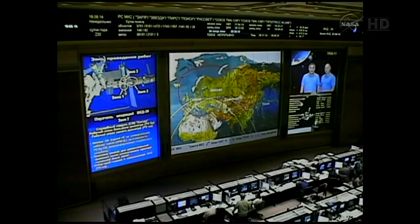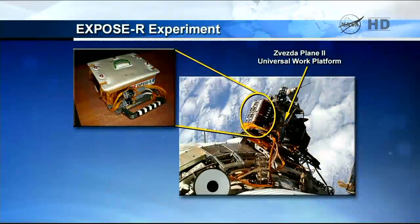Russian flight controllers are now reporting that good telemetry is being received from the Expose R science payload that was hooked up just a few minutes ago. Its electrical connections mated properly. It is residing now on a universal work platform on the Zvezda service module. So good reports so far on the aliveness of this Expose R experiment.